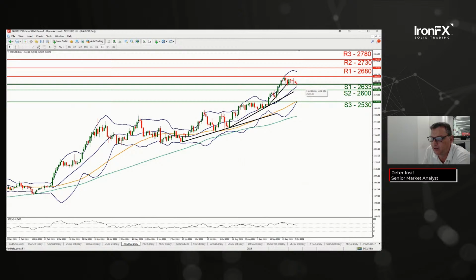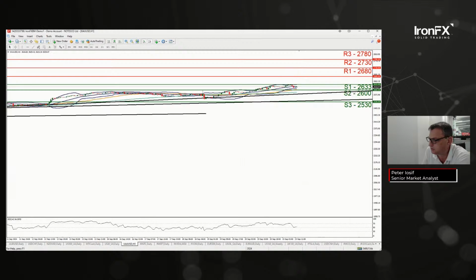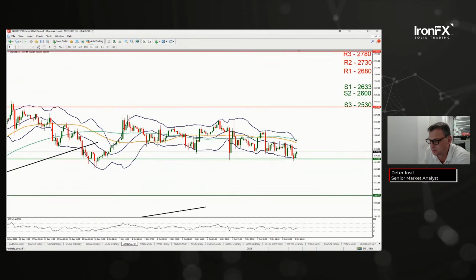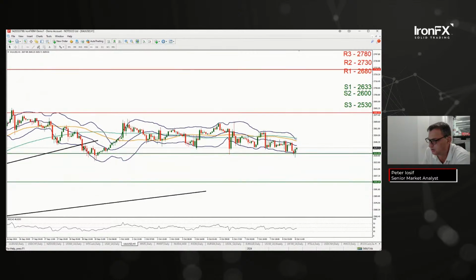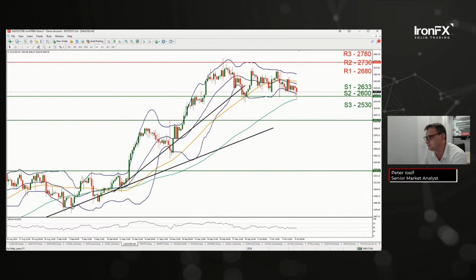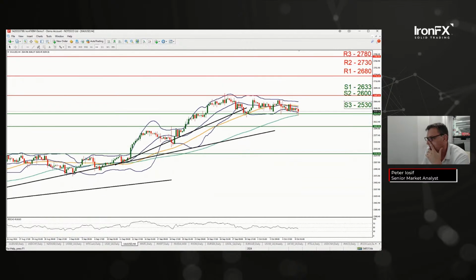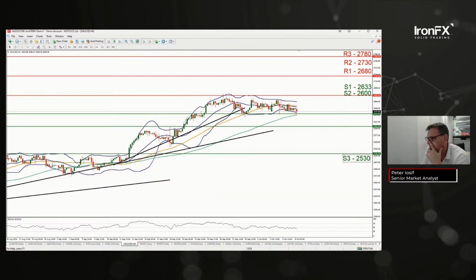Let's have a little bit more detail here. Allow me to drill into the 1 hour chart, widening it. Okay, that's too much detail. 4 hour chart, that's better. I think this provides us with the clearest picture. And let's reposition the labels.